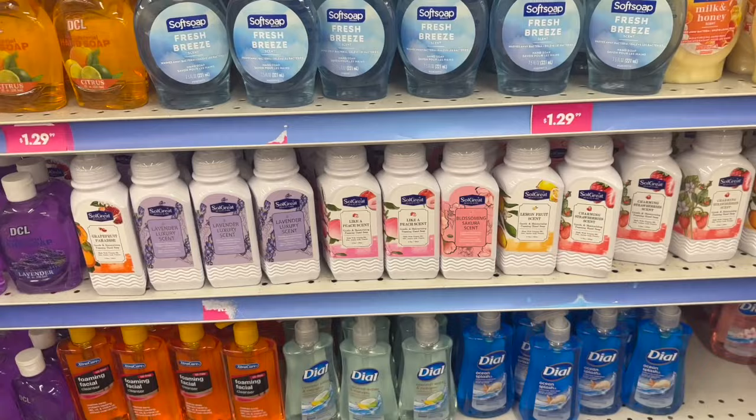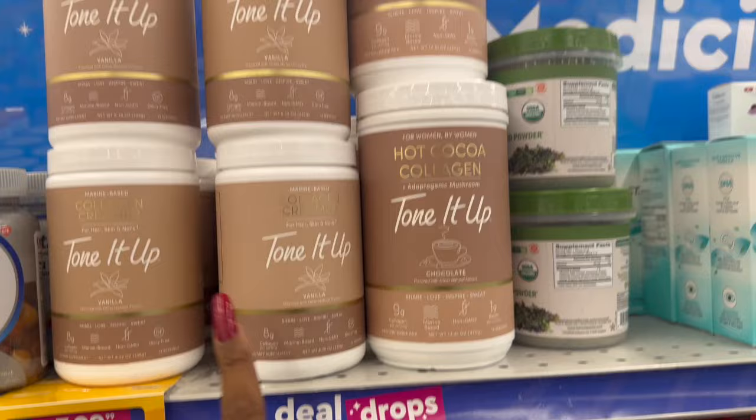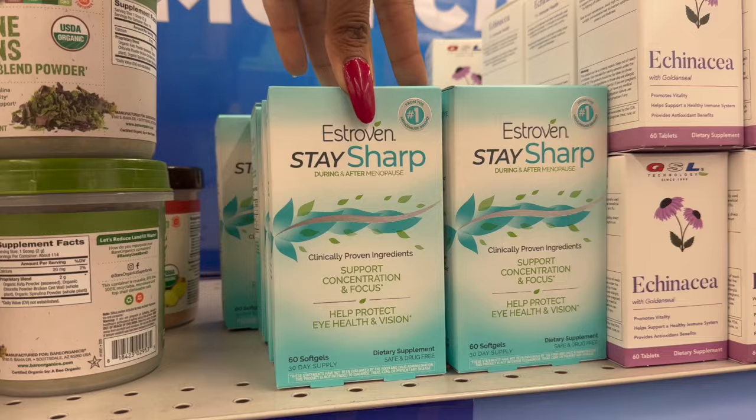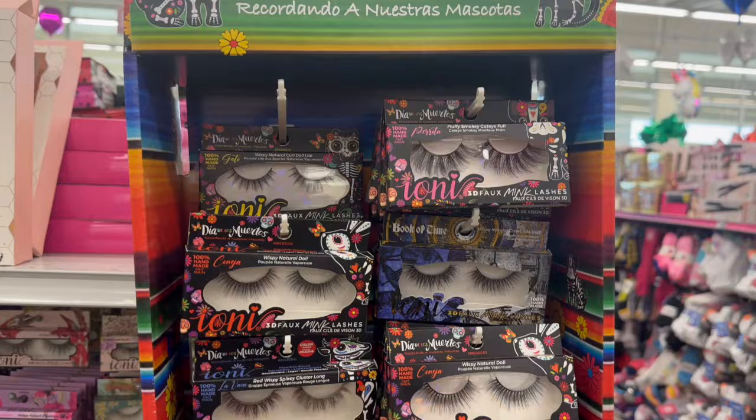Not a bad deal for the Marine Base Collagen Creamer for hair, skin, and nails. Tone It Up. They have it in vanilla, and then look, they also have a hot cocoa collagen for $3.99. That is not a bad deal. And then they have Marine Greens, which is an immunity blend powder for $3.99 as well. And then the Stay Sharp During and After Menopause Support for concentration and focus, to help protect eye health and vision, for $3.99.